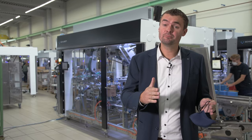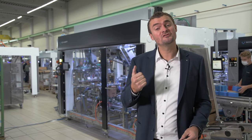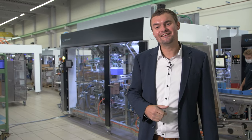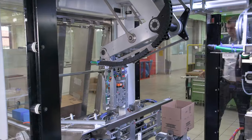So here we are in the background. You can see our Lightline case packer. The big benefit of the Lightline case packer is the small footprint and that the machine is almost already designed. So I would like to show you now the functions in detail and let's go into the machine.